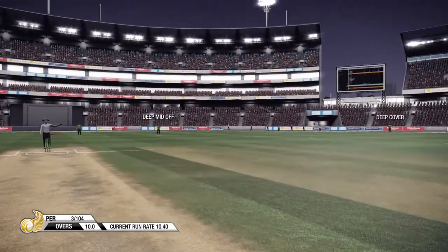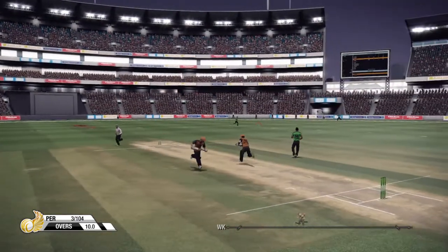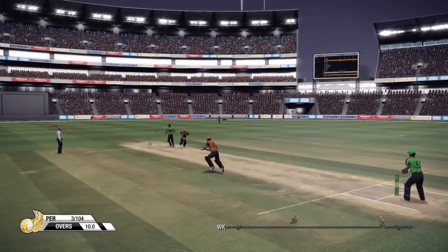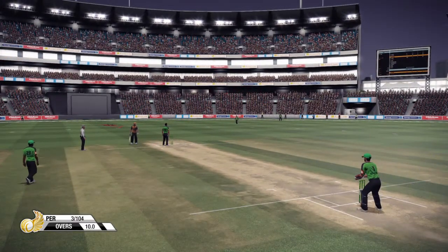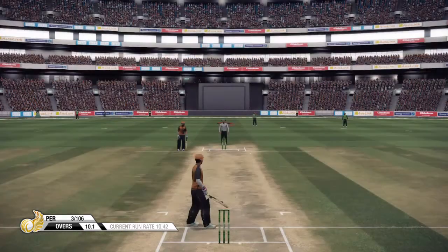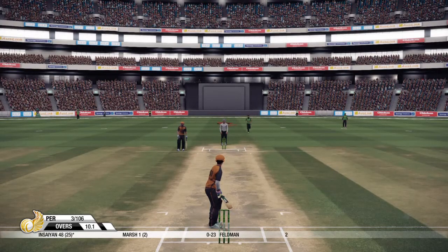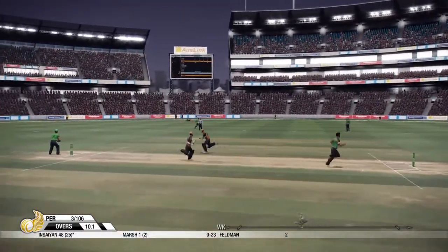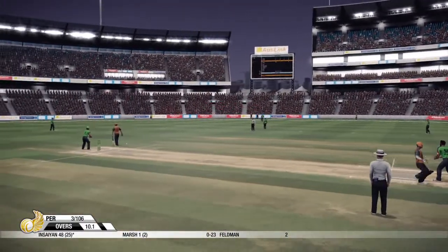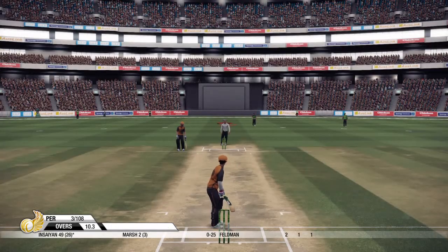Obviously these were recorded a while ago, and back then I really struggled against the spin. Not really that I struggled against it, it was just that I didn't really know how to score boundaries off them. I'm much better now, even though I still get out to them pretty much every time, but I know how to play better shots to them. But in these games, when the spinners are bowling, it's just singles. Might get the odd loose ball where you can place it for a couple or even a boundary, but I barely ever go over the top with the spinners.